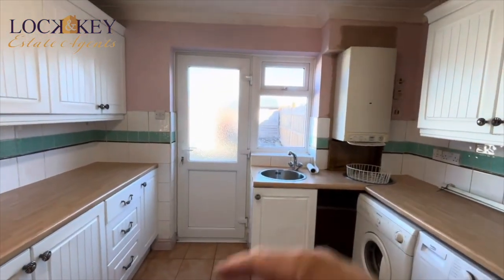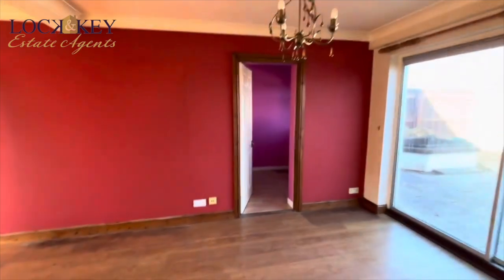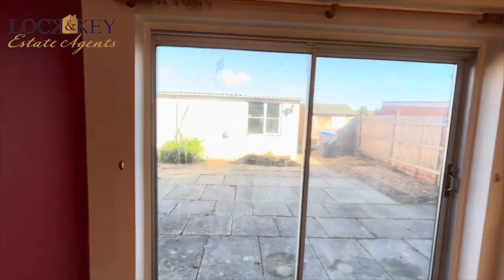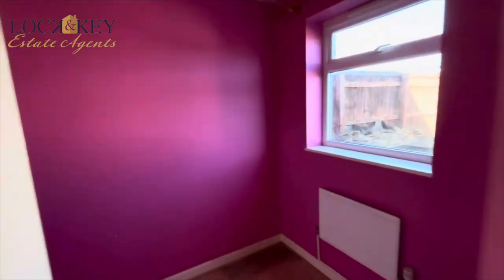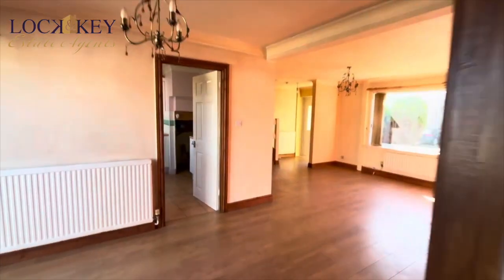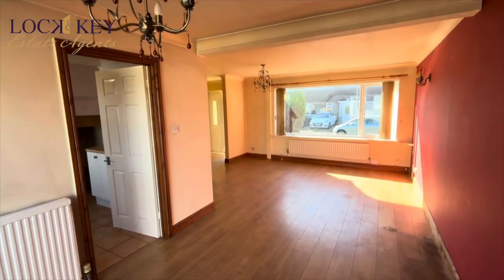Obviously kitchen, double glazed doors and window to the rear. We'll get to the rear garden in a minute. Opens up. Obviously your lovely big sliding doors there. That will go out into the rear. A bit of money that needs to be spent on it, hence the price. What do these normally sell for? 250, 260 typically. I've got one or two on at the moment at 260, 265 and they've done very well. But this is on for a little bit less, as you know.